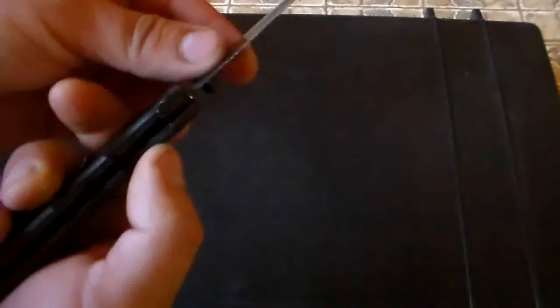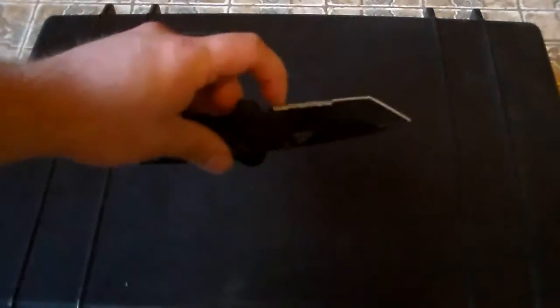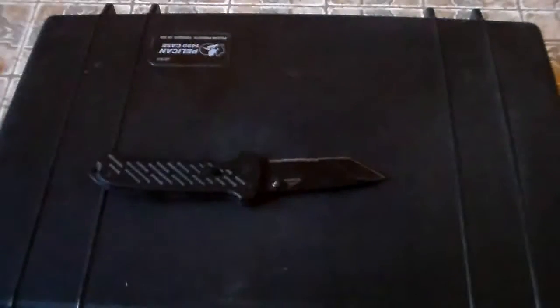It's also got a thumb stud right here, if you can see that, and that is for easy deployment. And it's got the partial serrated blade as well, and I don't know if you can see it, but it's pretty well dinged up, especially right along in there. I need to do a good sharpening of it and hone the blade again. But it's got a partial serrated blade right there, so that works very well for cutting and those types of things.